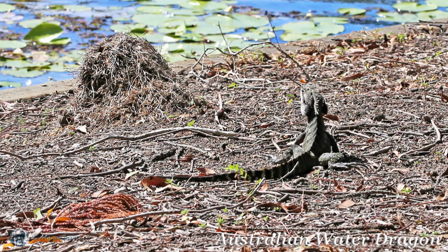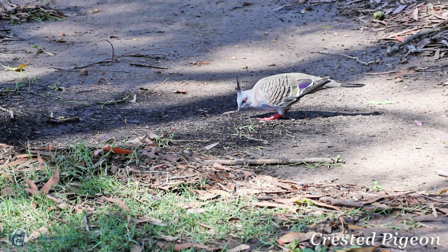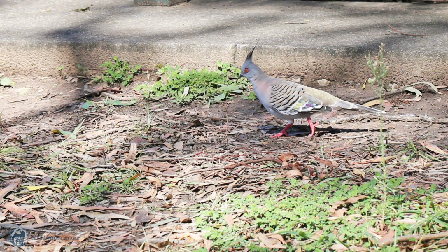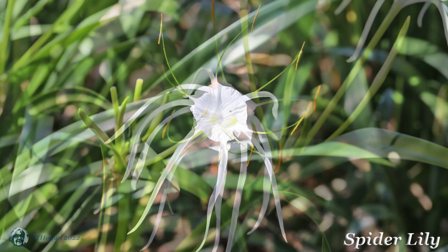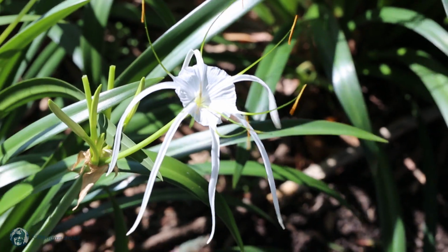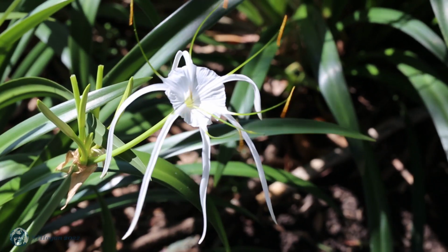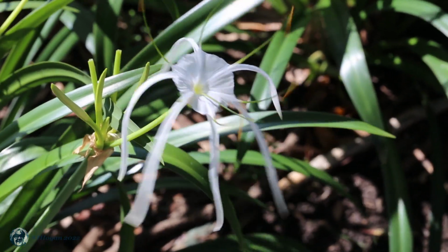And here's an Australian water dragon and a crested pigeon. These are very hard to get photos of, but this one was cooperating. Their alarm call is a whistle that their feathers make as they fly off, and that is a spider lily. We will see them again later on when I'm at the other side of the lake. There'll be a photo of the spider lilies, this clump of them that I took from across the other side of the lake. They are a common garden plant. I've had them growing in my garden. They usually just sit there and last for years.